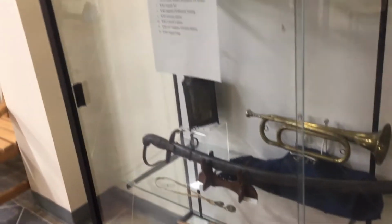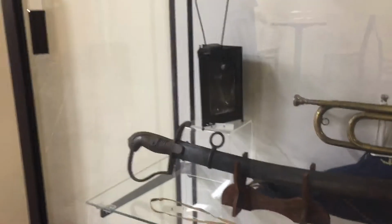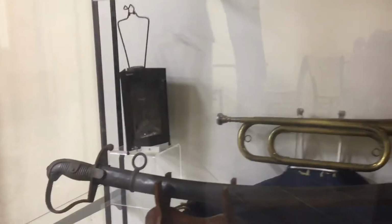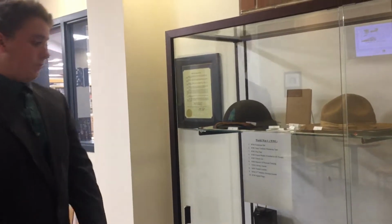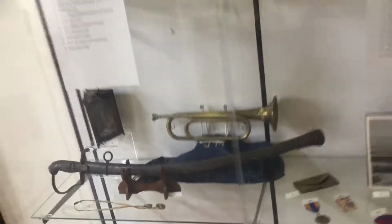This lantern was given to French troops and carried by Americans also. It can collapse, and there is still candle wax inside from when it was lit. This helmet belonged to a soldier in the 91st Infantry Division who was on the Meuse River in France at the very end of the war. And the final item for World War I are these signal flags, which would be used to signal aircraft and artillery. So we're going to move on to the Second World War now.